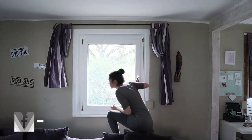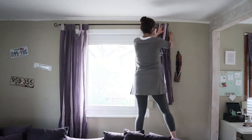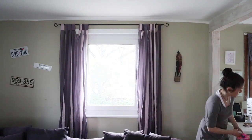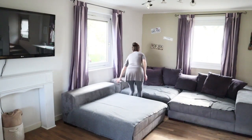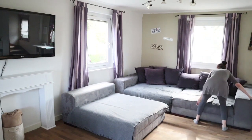And 4 coats and 5 hours later, it looks so much better. I think it does. Let me know if you also think white looks so much better. So I think it just gives the whole room a whole different style with the white window frames versus the brown ones.